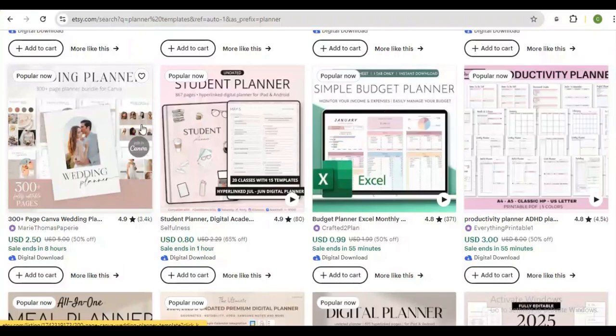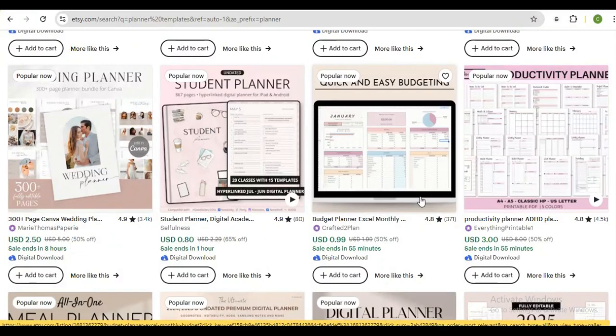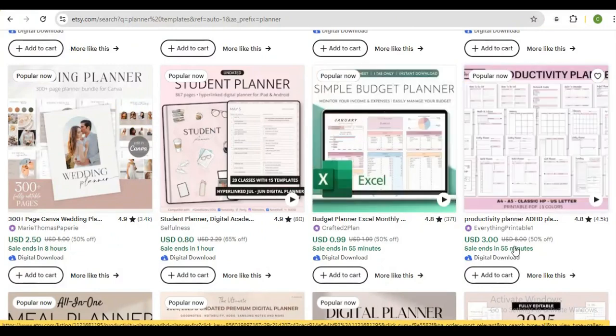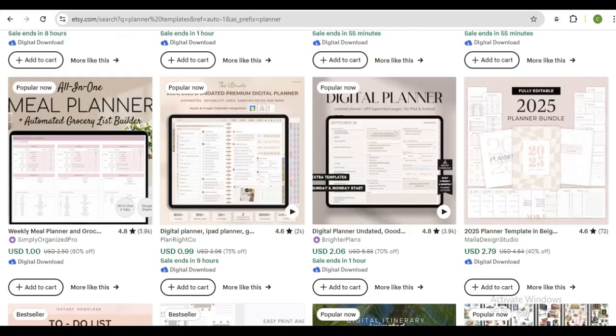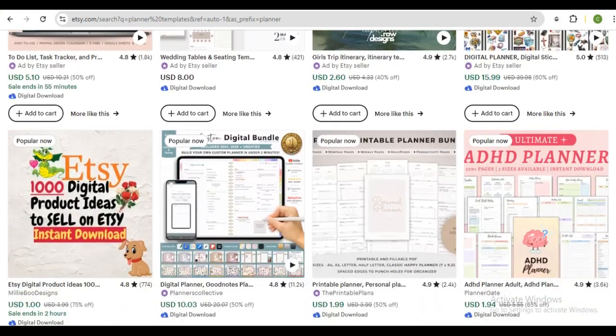We have the wedding planner, student digital planner, habit tracker, budget and finance template planners, and all sorts of planners that one can get. Now, pay attention, because this is how you will be making money off Etsy without any listings. So when you buy these planners, for example, you now own the right to the template.